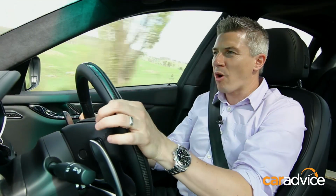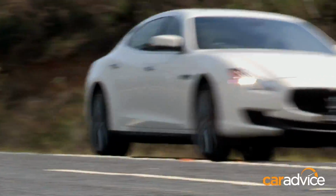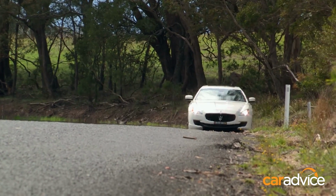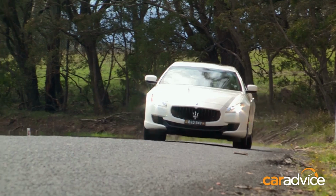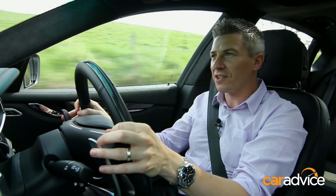Now, if you are concerned about ride quality, well, I'll tell you now that this is not going to be as pampering as a Mercedes-Benz S-Class. This is a limo with sporting intent, and even in the regular suspension mode, things are pretty firm and quite a knobbly, low-speed ride in the city. But when you do get out onto the open road, who cares?